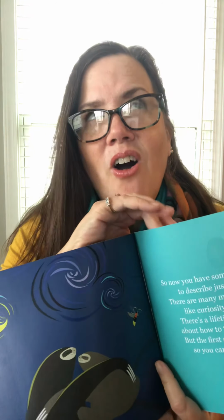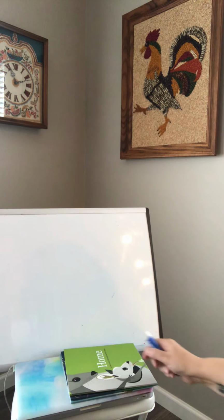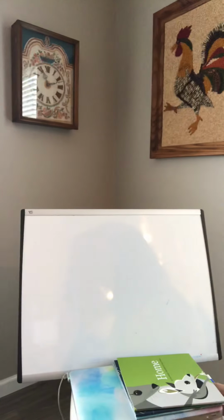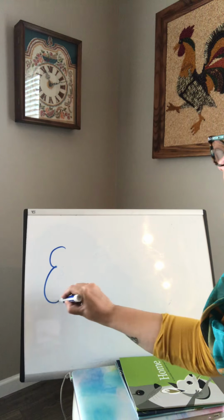So today's activity, we're going to do a word cloud of all sorts of different emotion words or feeling words that you know that you can use to describe how you feel at different times. And so I'm going to show you how to do a word cloud. So a word cloud is just any shape you want to make. You can use your own paper. And you're going to make a big cloud first of all.